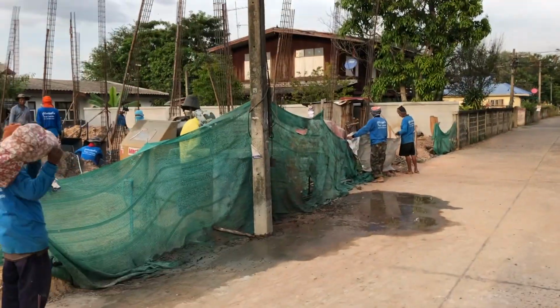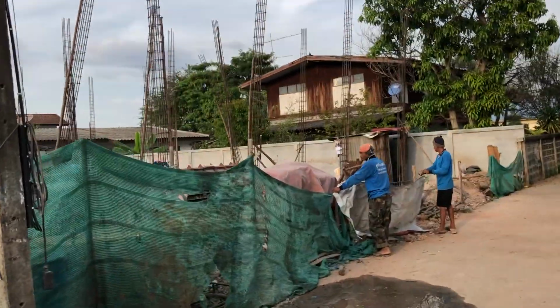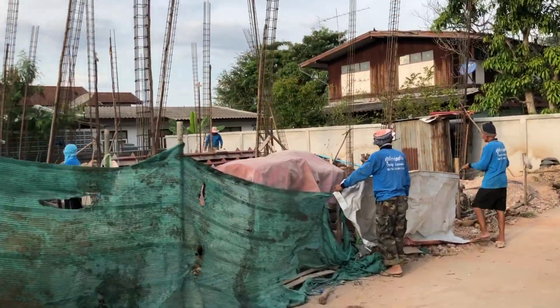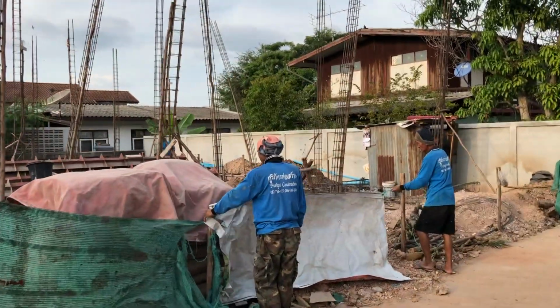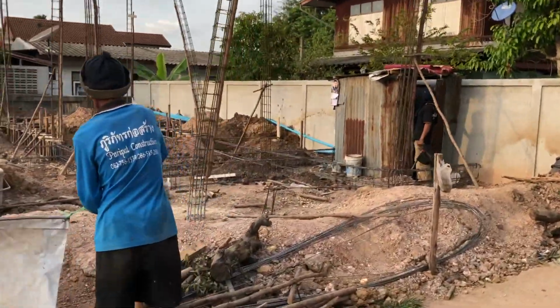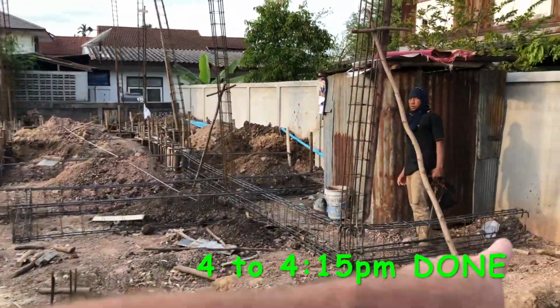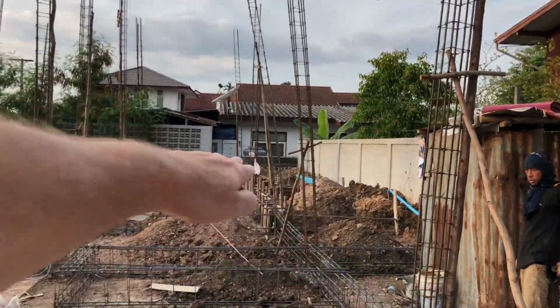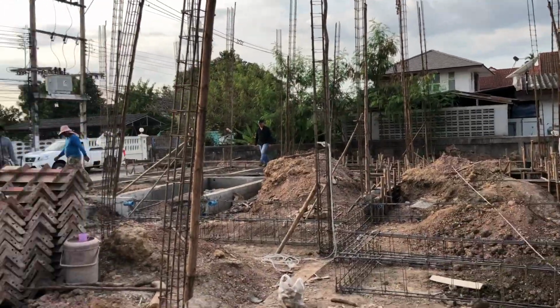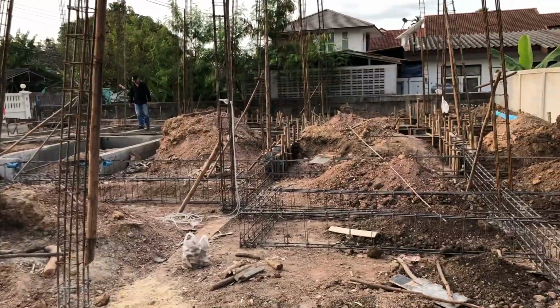So today is Friday, January the 11th. It's around 4:45. So it's their final push for today. It's a large crowd, and they're still here. Normally I see the truck drive past around 4:15 and they're all done. But now you can see here, they've got everything, all the rebar, supports, ready for the concrete to be poured and then backfilled.